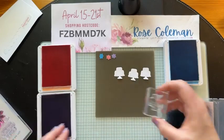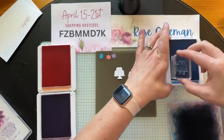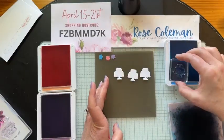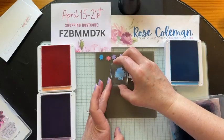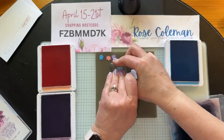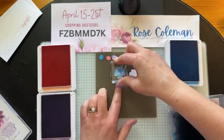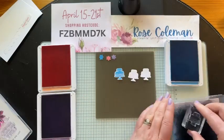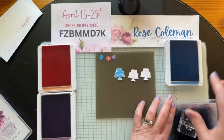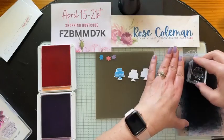So we'll just do one at a time. Let's start off with Azure Afternoon, and we're just going to hover over. Now the silicone mat is my best friend. It's my friend because it helps me see. Putting that white cardstock on the glass, it's still not too bad, but I prefer to have my silicone mat underneath so I can see where I'm stamping. So I'm cleaning up my cake here.